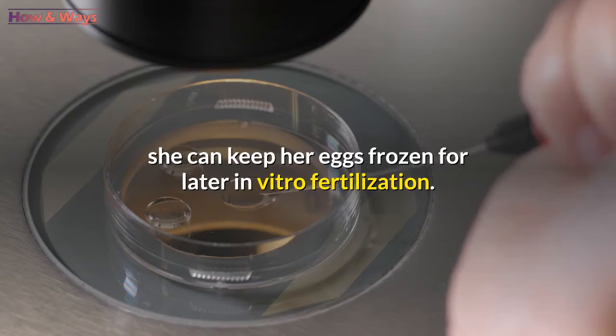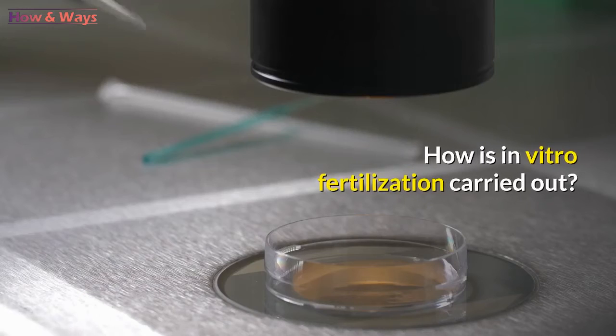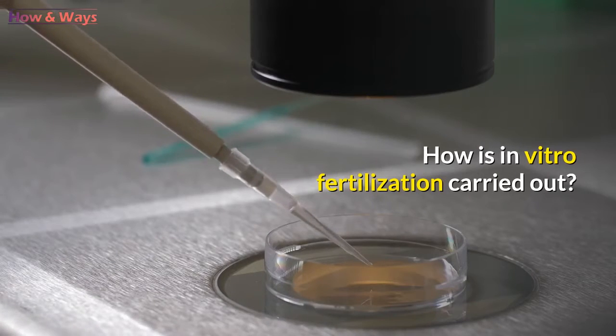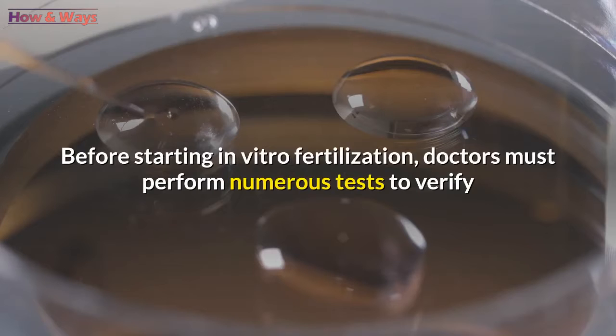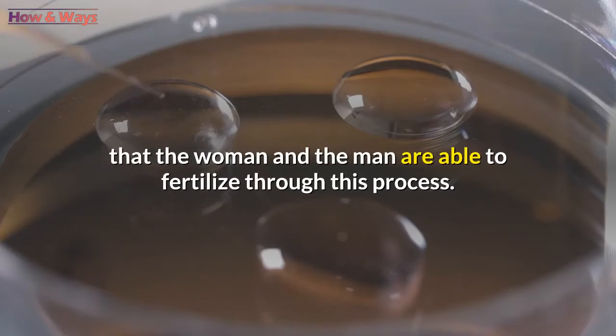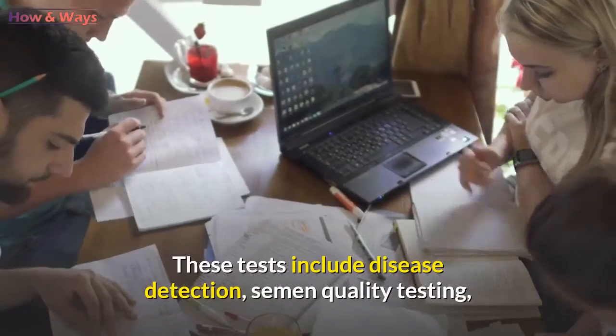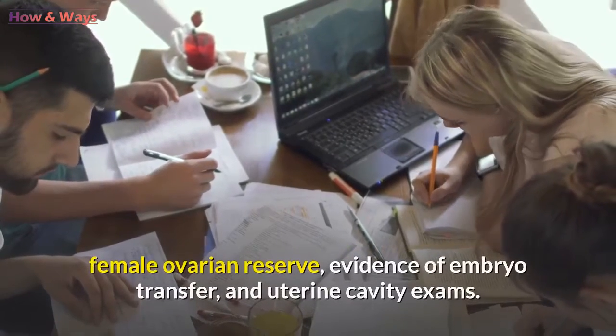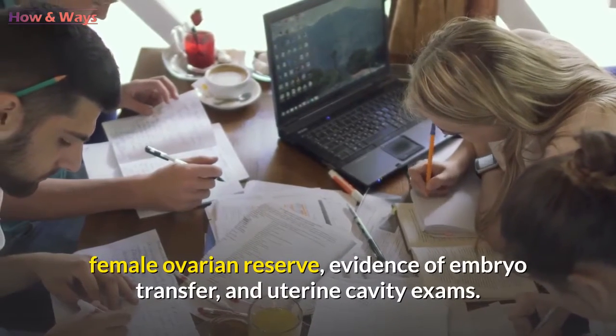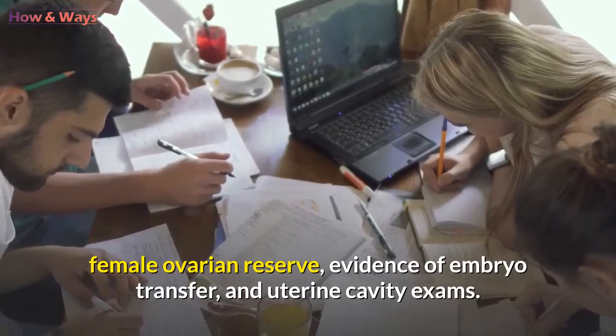How is in vitro fertilization carried out? Preparation. Before starting in vitro fertilization, doctors must perform numerous tests to verify that the woman and the man are able to fertilize through this process. These tests include disease detection, semen quality testing, female ovarian reserve, evidence of embryo transfer, and uterine cavity exams.